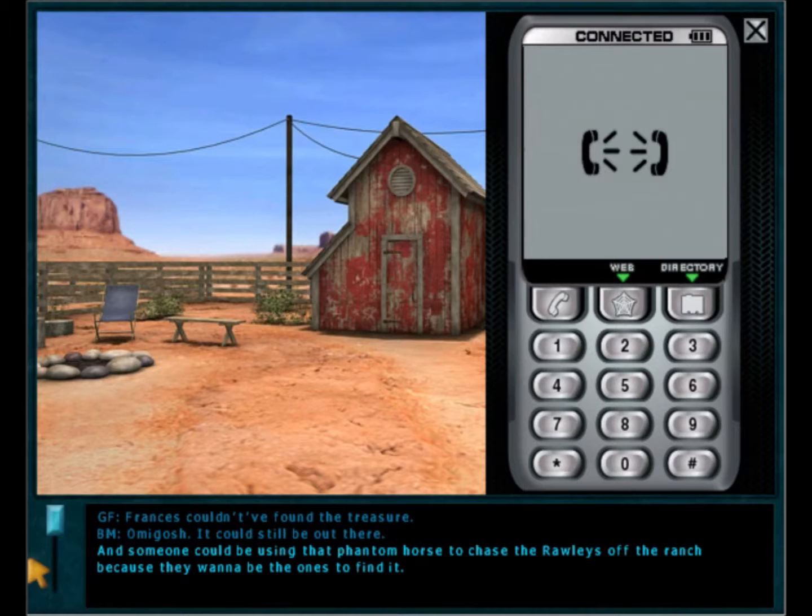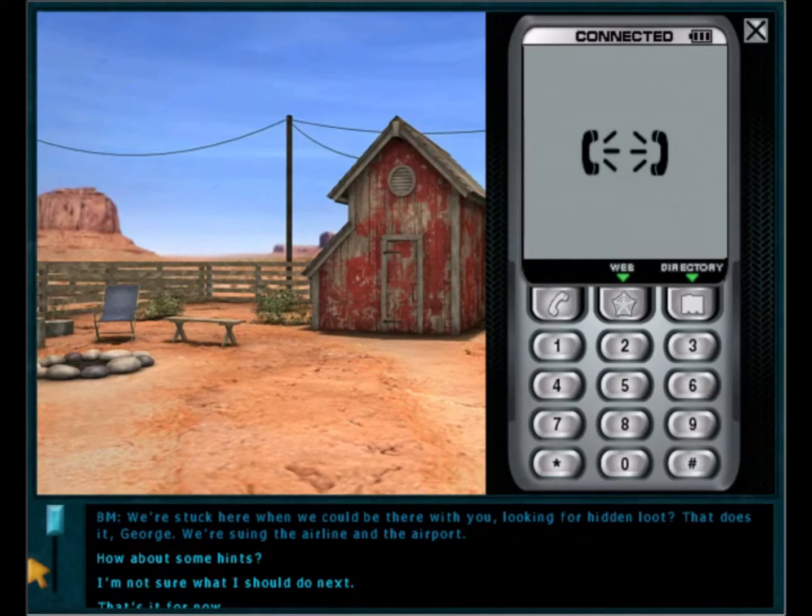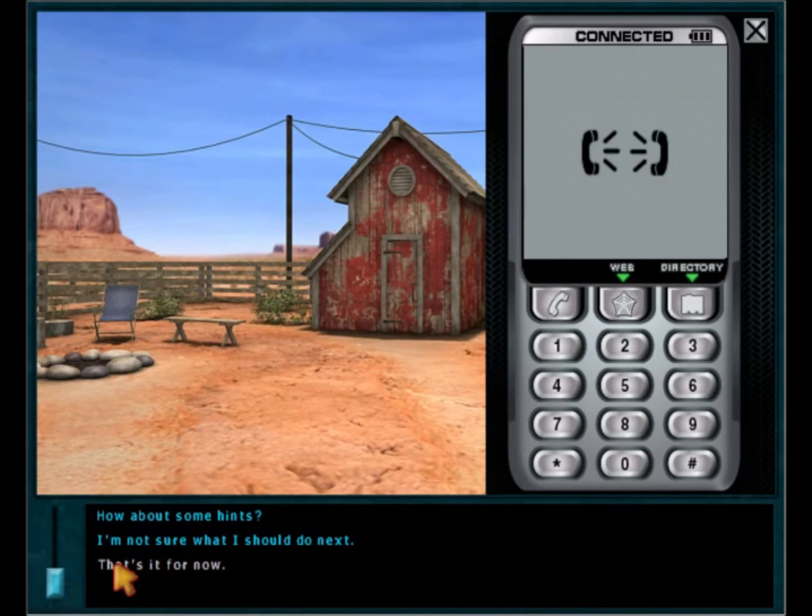Oh my gosh, it could still be out there. And someone could be using that phantom horse to chase the Raleighs off the ranch because they want to be the ones to find it. We're stuck here when we could be there with you looking for hidden loot? That does it, George. We're suing the airline and the airport. That's it for now. Thanks for calling. Bye, Nan.